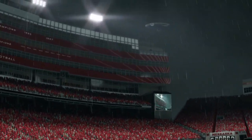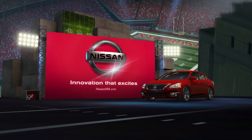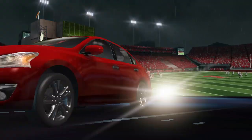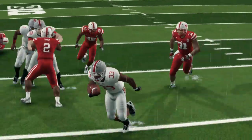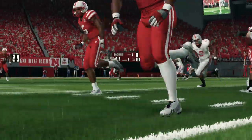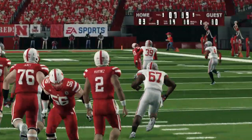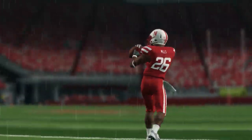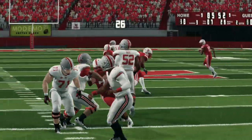We've played 30 minutes. Glad to have you with us on the EA Sports NCAA Football 14 Halftime Show, presented by Nissan. Innovation that excites. David Pollack and I here in the studio to break down everything that just happened in your game. Both these offenses were off the chains in the first half. Defenses were completely powerless. David, you know I'm your biggest fan. I believe you're going to be a Hall of Famer someday.